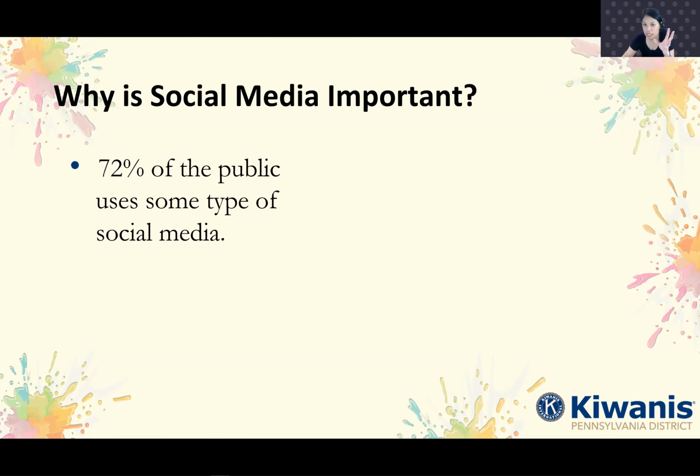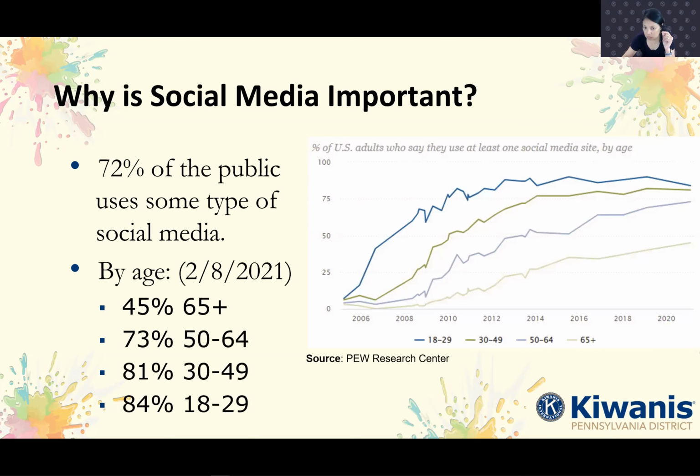And if we look at that by age, this is information from Pew Research Center as of February 8th, 2021. The bottom line here is people who are 65 and older: 45% of them are on social media. The second line up from that is 50 to 64-year-olds, 73% of them, look at that rise, are on social media. And of course, 30 to 49-year-olds, 81% are on social media, and 18 to 29, the biggest one, is 84% of them on social media.